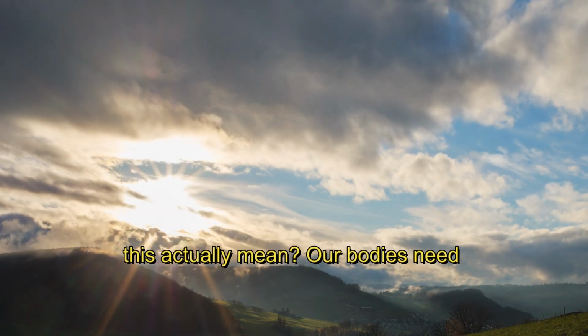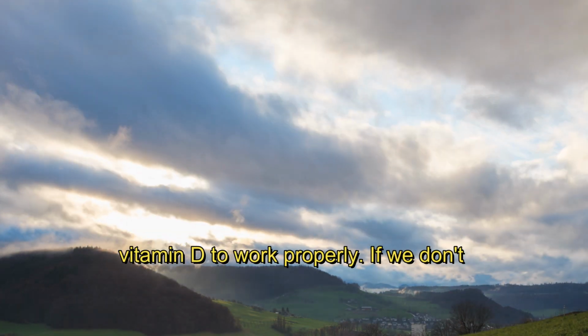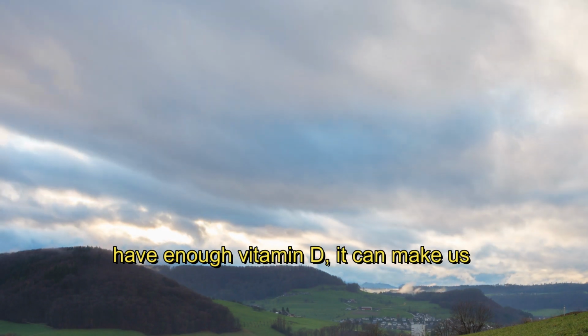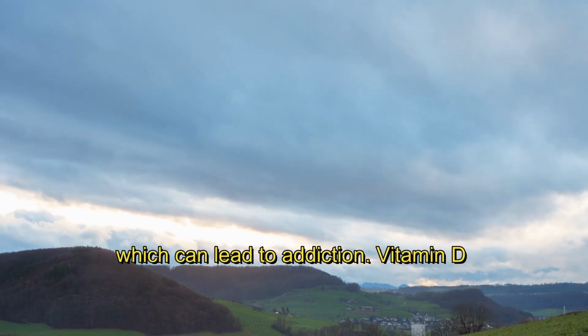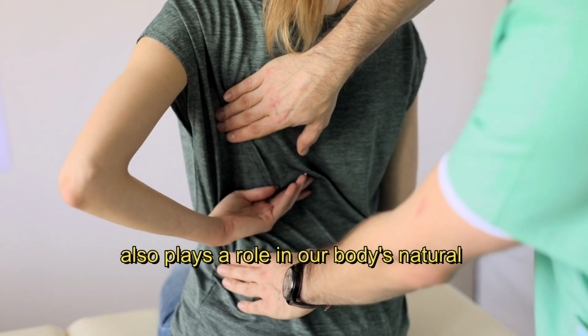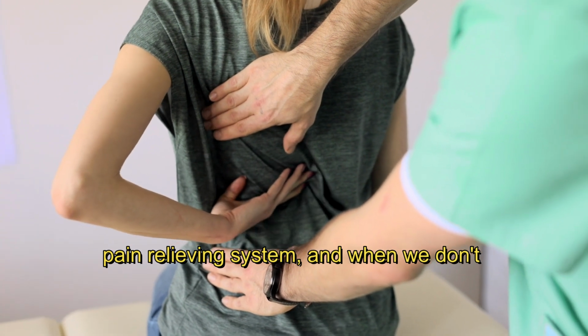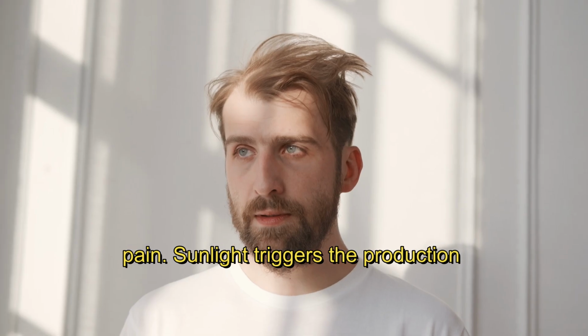So what does this actually mean? Our bodies need vitamin D to work properly. If we don't have enough vitamin D, it can make us more sensitive to drugs like opioids, which can lead to addiction. Vitamin D also plays a role in our body's natural pain-relieving system, and when we don't have enough of it, it can make it harder for us to feel better when we're in pain.